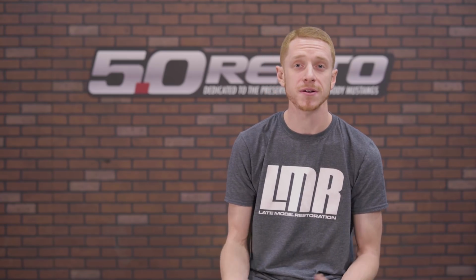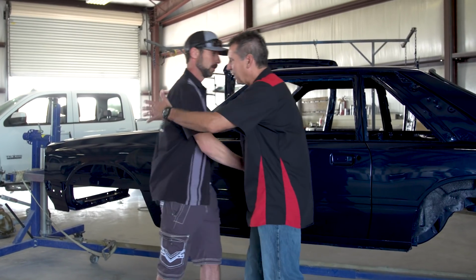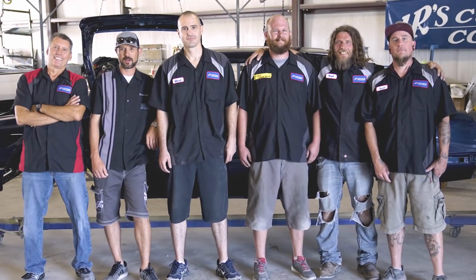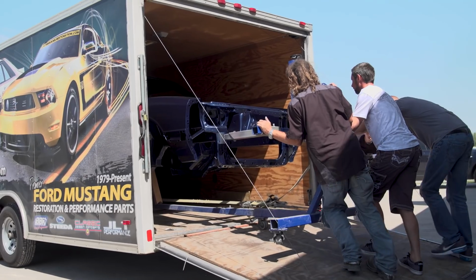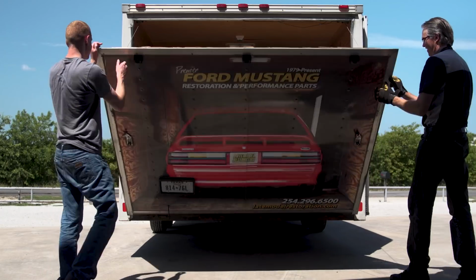After the car was clear coated and proper curing was achieved, Shannon initiated his thanks and appreciation to JR and his crew, and then Project Mercury Rising was loaded up on the rotisserie, into the trailer, and back to the hideout for assembly.